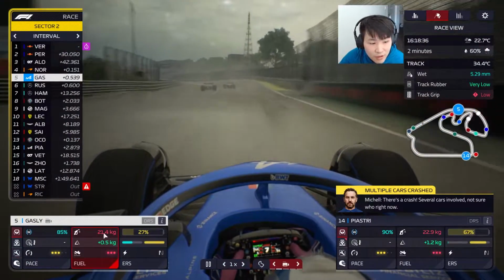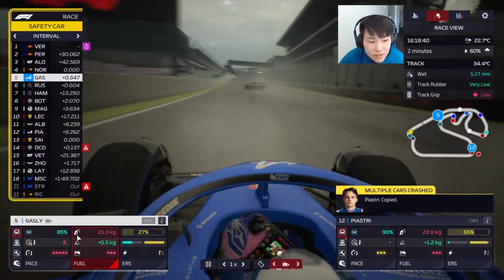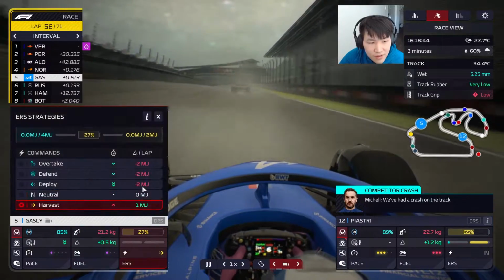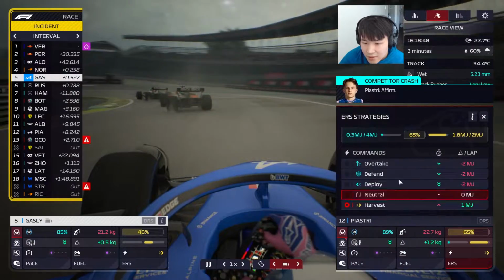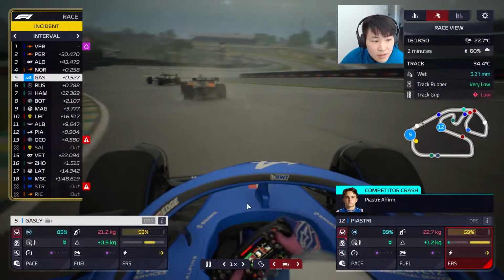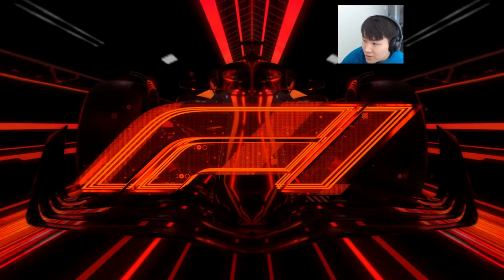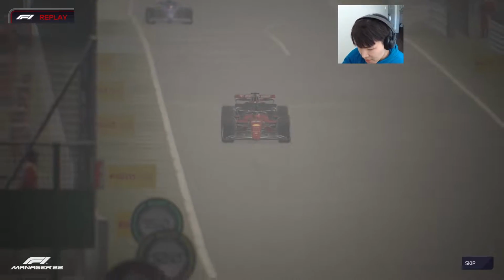Oh, multiple car crash. Hold on. Aggressive. Push. Oh, safety car. Conserve. Conserve. Harvest. That's good, though. We're catching up to the front of the pack, then. Harvest. I think Sainz is out. Ocon is also on a penalty. Let's have another look. Sainz is the focus here.